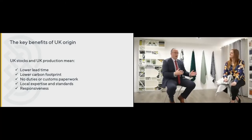And not only that, we touch on lowering the carbon footprint, and again, this is something that we're working on quite heavily at the minute in terms of how we quantify it.